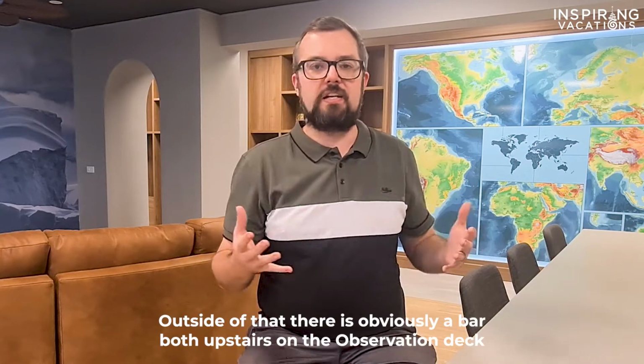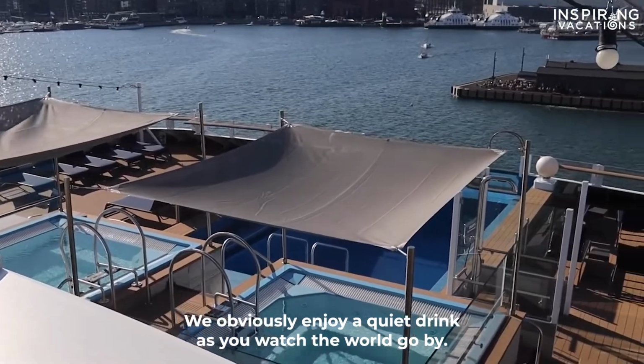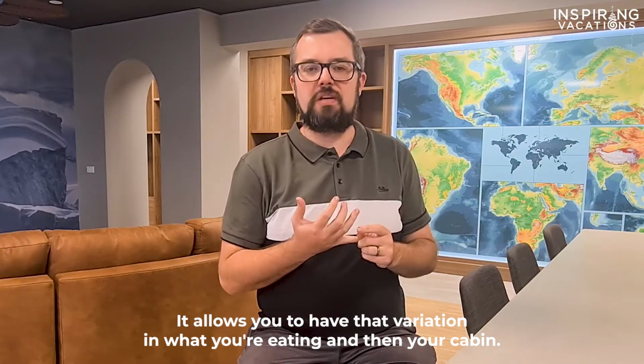Outside of that, there is obviously a bar, both upstairs in the observation deck and on the back of the vessel near the pool as well, where you can enjoy a quiet drink as you watch the world go by. There's 2 other restaurants on board, which is great. It allows you to have that variation in what you're eating.